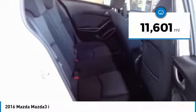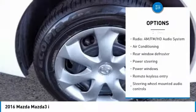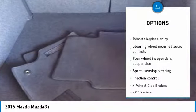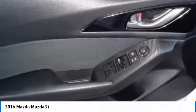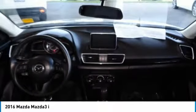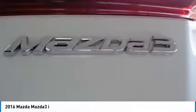Here are some of this vehicle's great options: traction control, air conditioning, dual airbags, power steering, four-wheel disc brakes, electronic stability control, rear window defroster, power windows, trip computer, remote keyless entry. Searching for a dependable vehicle that looks great too? You found it, so stop in today.